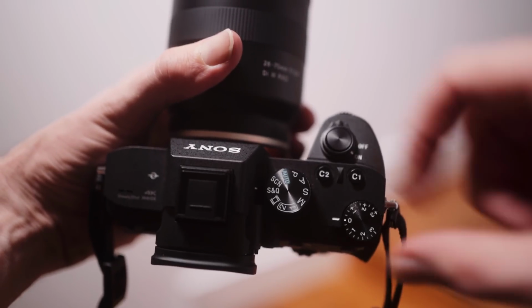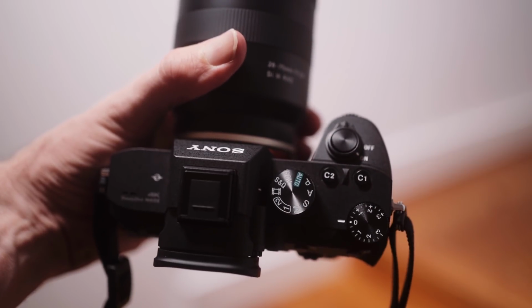I can speed it back up to normal speed, or I can take it to half speed, or I can even take it right down to a quarter speed or a fifth speed if I want to. I have the options for all of those because I recorded it with plenty of frames. I use the S and Q on the dial, which on the Sony just stands for slow and quick.